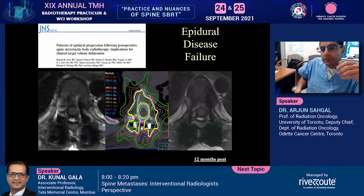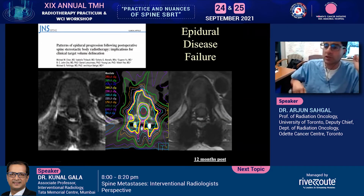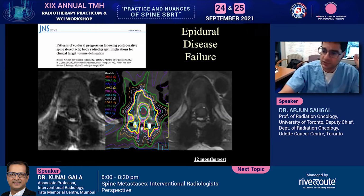So why do we want to do so much work on epidural disease? Well, one aspect is the dosimetry, but the other aspect is that it's biologically aggressive disease. And the most common pattern of failure, whether it's post-op or de novo or retreatment, is always epidural disease failure. And this is a situation where we did surgery. We treated with spine SBRT, and lo and behold, you see 12 months later, epidural disease failure.